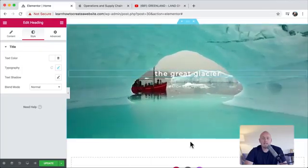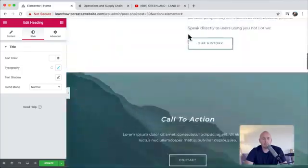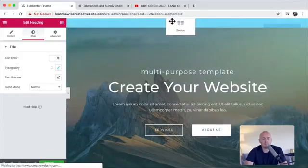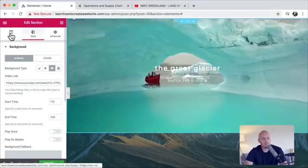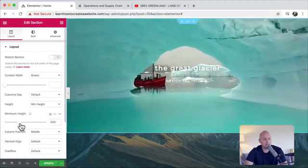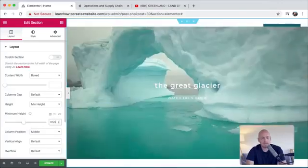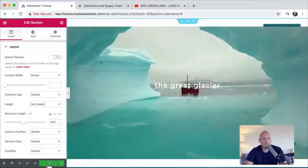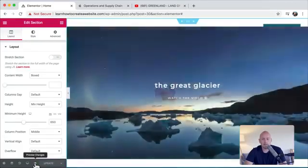Maybe we want this at the top of our website so we can click, hold, and drag it all the way to the top. And let's click on this and let's make the section actually a little bit bigger by going to layout and making the minimum height maybe, I don't know, 650, something like that. And pressing update, and then we can view and preview our changes by clicking on preview.